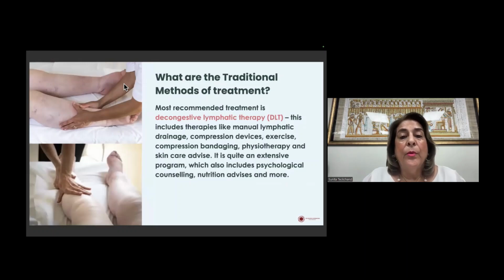So the most recommended treatment is decongestive lymphatic therapy. This includes therapies like manual lymphatic drainage, which I'll be discussing today, compression devices, exercise, compression bandaging, physiotherapy, and of course, skincare advice, because the skin can get quite itchy, red, and there can be a lot of issues. It is quite an extensive program, which also includes psychological counseling and nutrition advice and more.